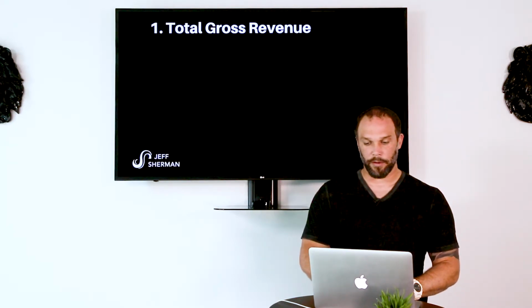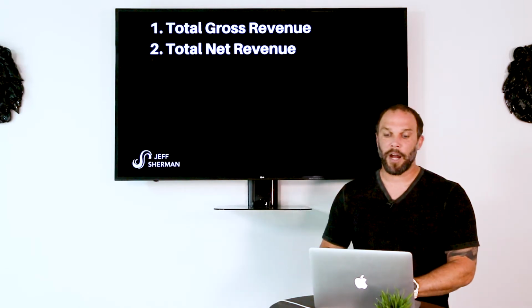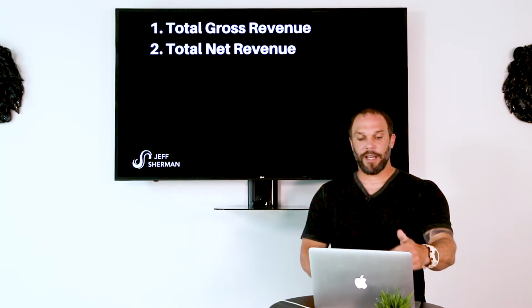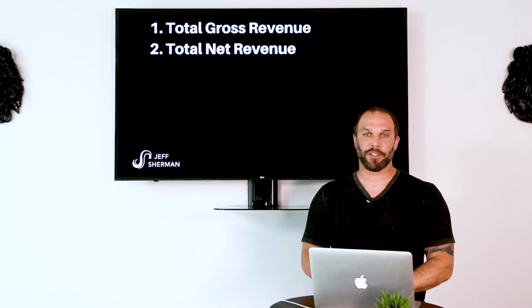And then the most important number is going to be our net revenue, like how much money your business is actually profiting each month. And I don't count the money that I take home. I count how much the business is netting, because I want the business equity to grow, because in the future I want the business to be able to support itself.